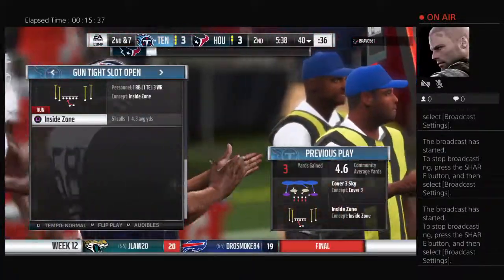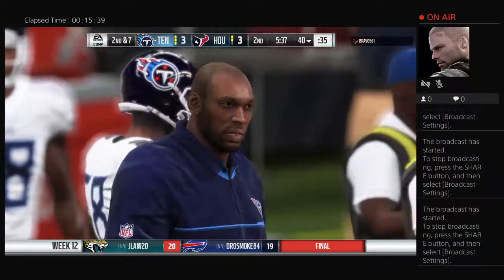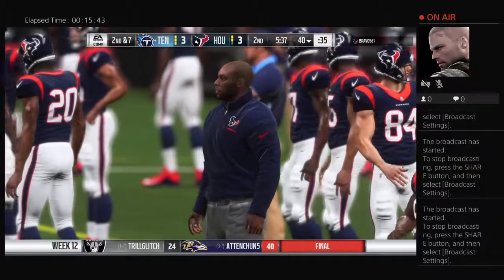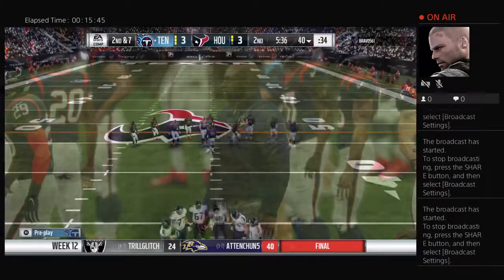A gain of 3, second down. Not much happening there on first down. I thought there might have been a hole for a split second. Yeah, but it dried up pretty quickly, didn't it? Closed fast.